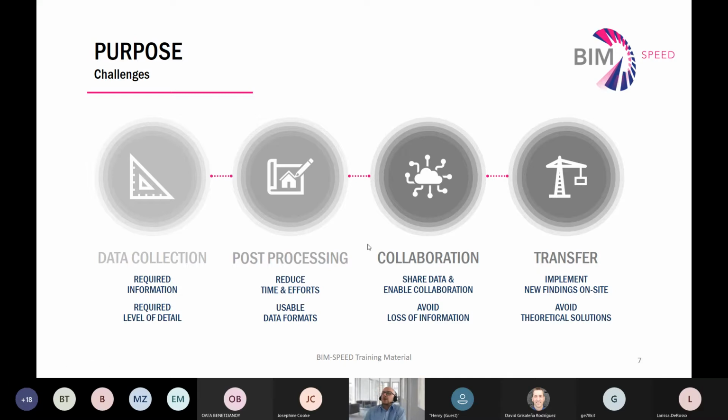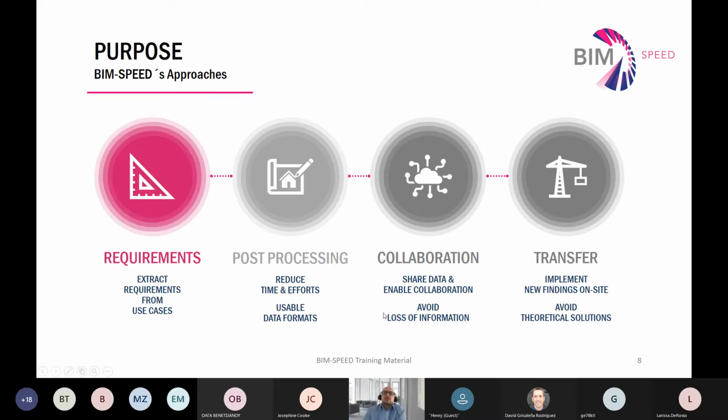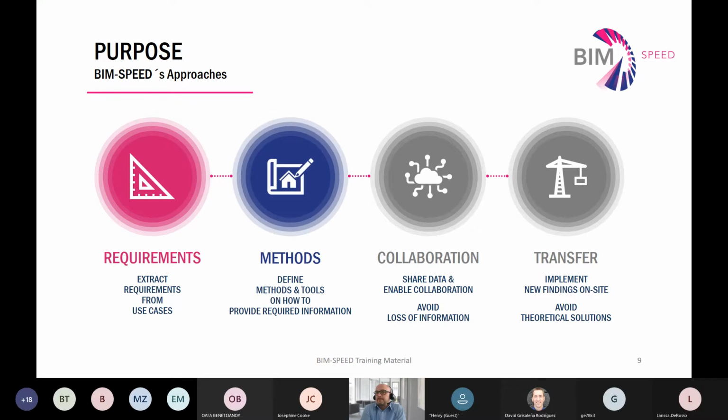And what were our approaches regarding the data collection? We created this Bim-Speed Methodology Toolkit to enable the extraction of requirements from the use cases and identify which information has to be collected, because in the beginning, when we started with the project, we had this work package 1 where we would like to collect the right information right in time, but we were not aware of the use cases. So we saw that it is most urgently needed that we identify the use cases and derive the requirements from them. Regarding the post-processing, we would like to define methods and tools to provide the required information right in time in the right format.